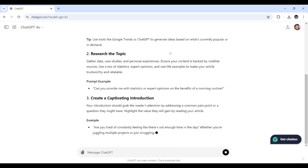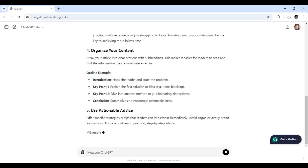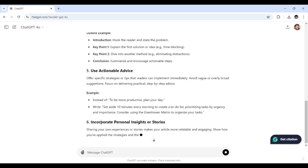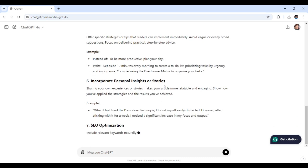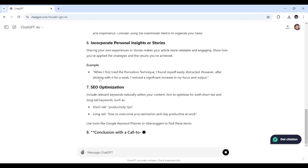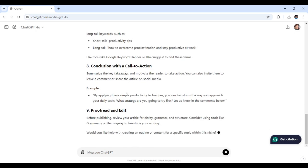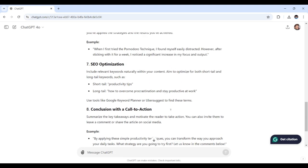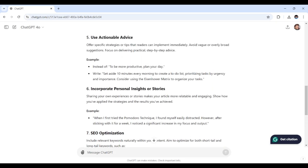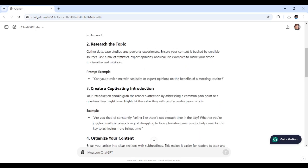So let's see, a specific topic, then research it, introduction, right there. This is how it happened right here. Next, for each of them, there's a bit of an explanation with all the details, and each of them has an example just to guide me more helpfully. Here we go. There's the proofreading, conclusion, and that's about it. So, with this, ChatGPT had just generated a full step-by-step guide to help me out in creating the article content that I'll be planning to write.